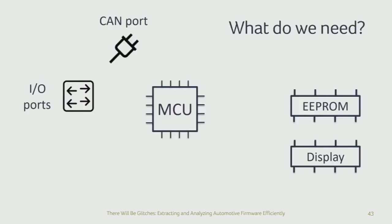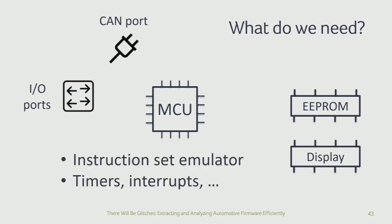firmware. So we go back to our initial view. We open up the instrument cluster, and what kind of things are in there? What are we going to need in our emulator in order to actually behave the same as the instrument cluster here? Well, we have a microcontroller, so we're going to need to emulate this instruction set. It's not supported by QEMU and so forth, but sure. We're also going to need all these peripherals. We're going to need timers, interrupts, all kinds of this boring stuff. But we also have this EEPROM and display. That's fine. We can emulate those too.